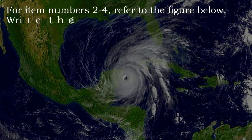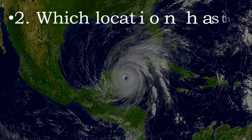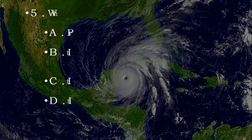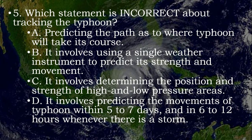For item numbers 2 to 4, refer to the figure below. Write the letter of the correct answer. 2. Which location has the highest air pressure? 3. Which location is the eye wall? 4. Which location has a calm condition? 5. Which statement is incorrect about tracking the typhoon? A. Predicting the path as to where the typhoon will take its course. B. It involves using a single weather instrument to predict its strength and movement. C. It involves determining the position and strength of high and low pressure areas. D. It involves predicting the movements of a typhoon within 5 to 7 days, and in 6 to 12 hours whenever there is a storm.